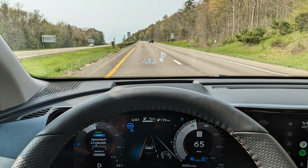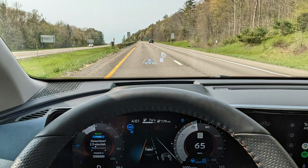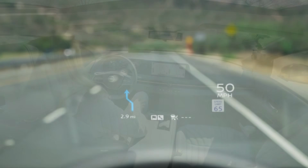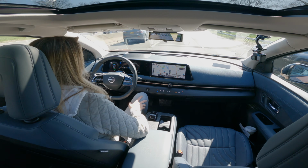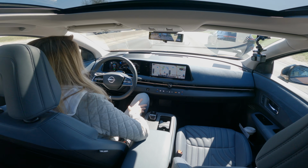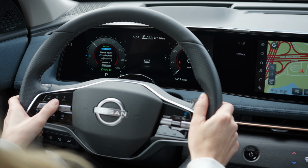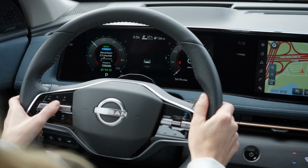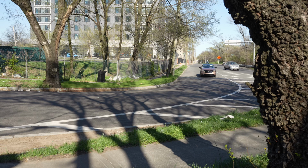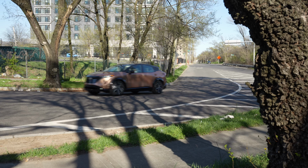It is large, clear, and provides color-changing information like blind spot warnings. It can also show you speed limit information and speed limit signs. Ariya also recognizes speed limit signs and will change your speed automatically when you pass a new sign while using ProPilot Assist 2.0. Drivers can decide if the vehicle will exceed the speed limit by a set figure with a maximum of 5 miles per hour over. That automation takes a lot of stress out of highway driving.